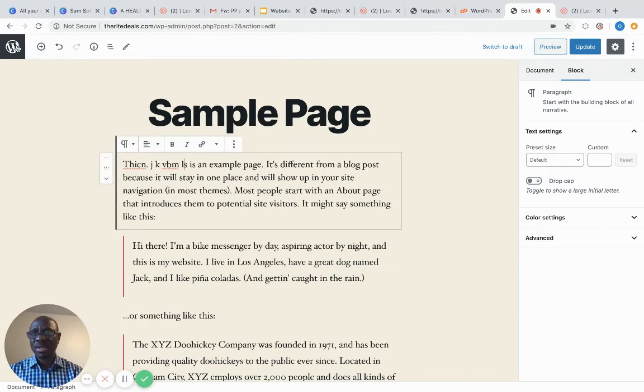And once you do that, you can go back here. It's going to require you to save. You update the changes that you made. So to save your changes, you click update. It's going to tell you that it's updated, and you want to preview it. Once it's updated, you want to preview to see how your page looks.